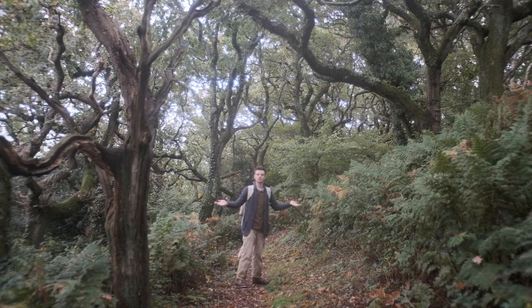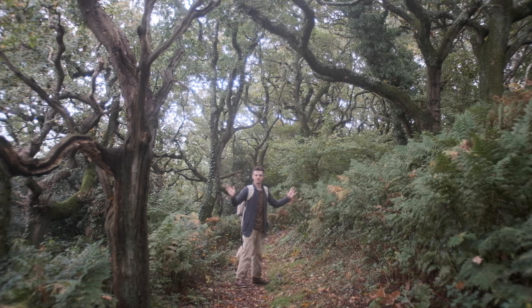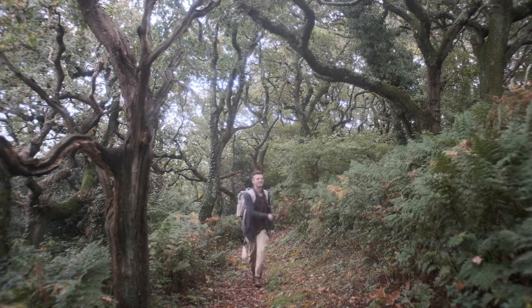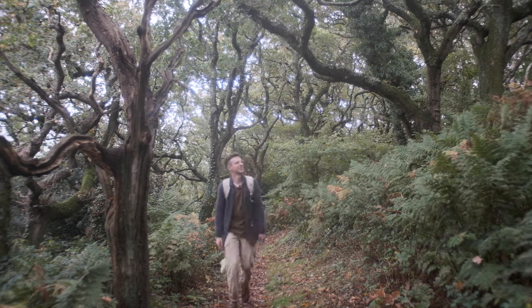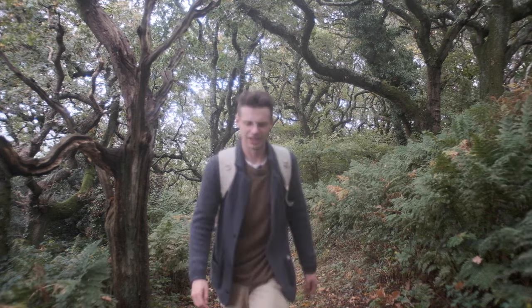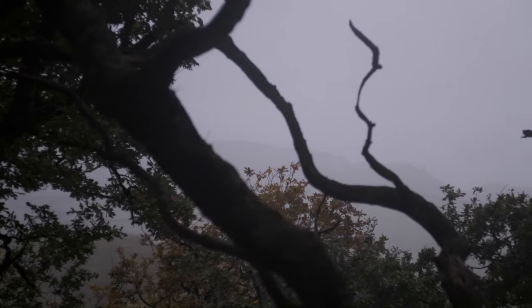Absolutely typical. As soon as I'm trying to catch a leaf, there's no leaves. Oh, forget it. Forget it. This could go on all day. I'll never get my breakfast. Come on. The rain's blurred out the hills. It's really starting to come down now.